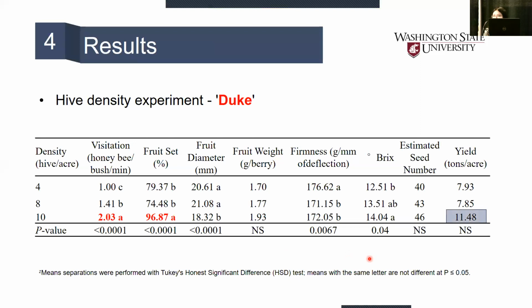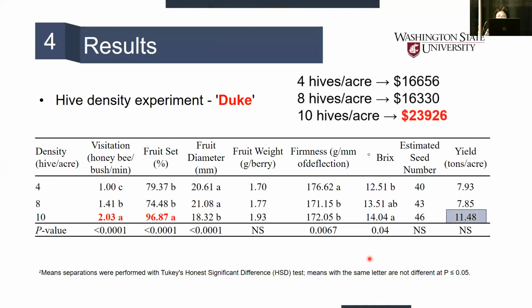And still, let the money tell the story. Here are the economic returns. 10 hives per acre has the highest economic return. So this strongly suggests that higher hive density will cause better pollination and higher economic returns.